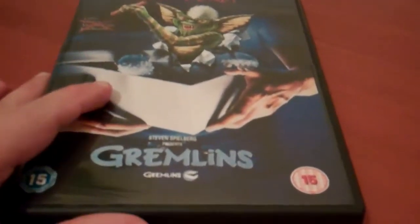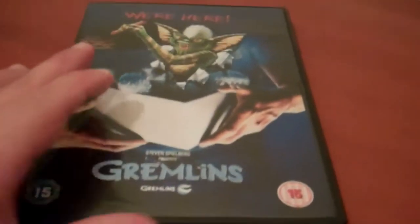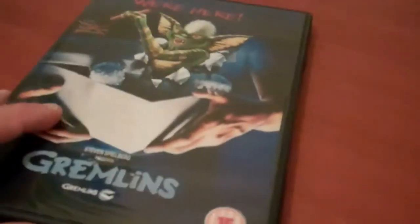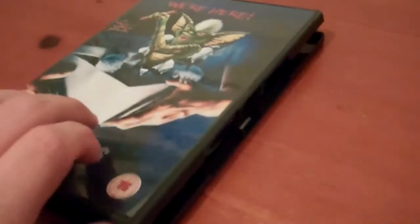To me, this movie is so much better than its sequel, A New Batch, and I really enjoyed this movie. The only downside to this edition is that it doesn't come with any special features, just the movie on there, but it's a really good film and I really enjoyed it. So yeah, just inside, I'll show you the disc.